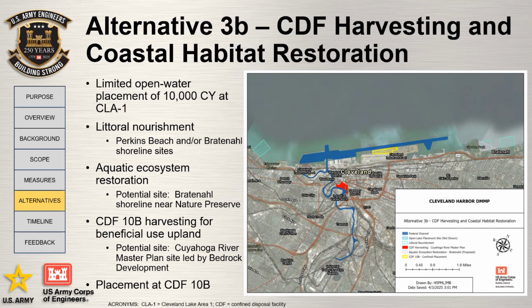The total volume of coarse-grained material collected through maintenance dredging and available for placement in the littoral drift is still under evaluation. Suitable material will be placed directly below the ordinary high water mark at approved nearshore placement locations such as Perkins Beach or the Bracknell shoreline, shown in teal on the map. To provide capacity for the full dredging volume, this measure will be accompanied by other measures suitable for fine-grained material.